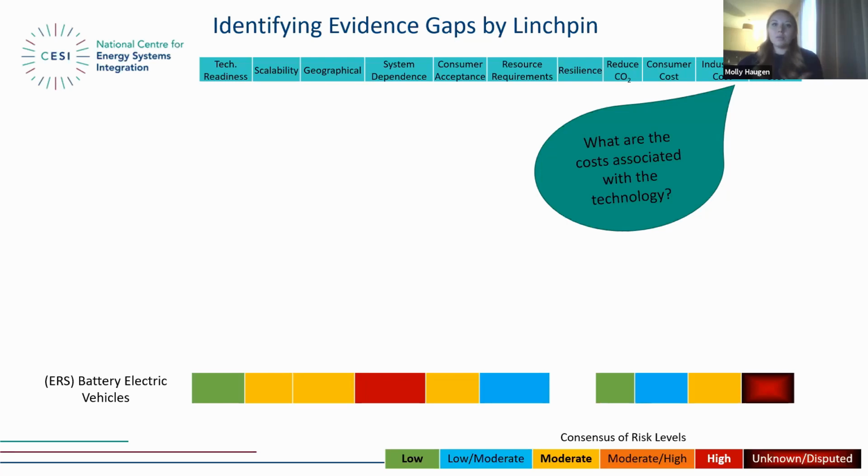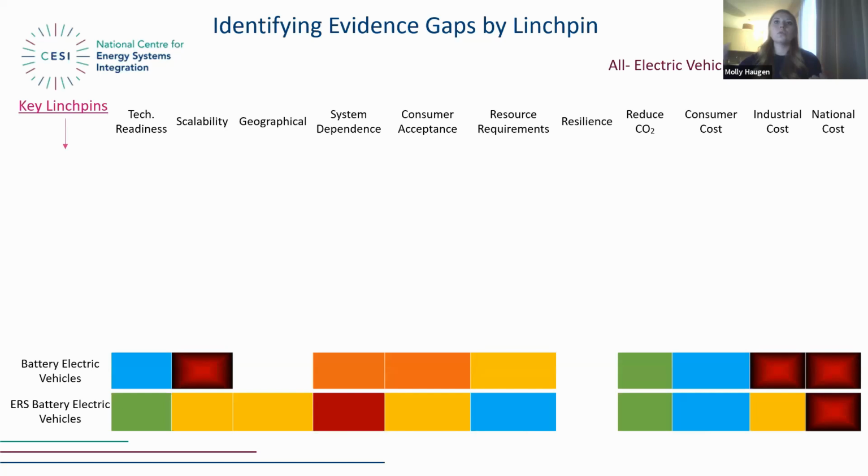So hopefully this gives you an example of the analysis that was taken for each one of these linchpins. And then from here, we can add on to give a more holistic look at the overall energy system. So first, looking at an all-electric vehicle pathway, I have the key linchpins that'll go along the left-hand side, and again, the barriers are up on the top, and this is assessed in the same manner that I just showed. Additional to an electric road system, we can look at just battery electric vehicles, or BEVs, and their associated risks.